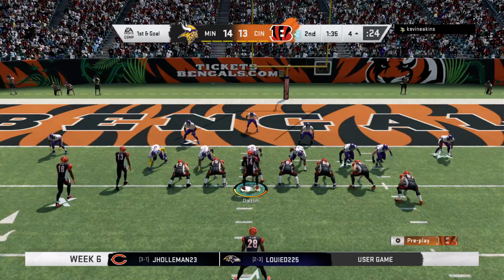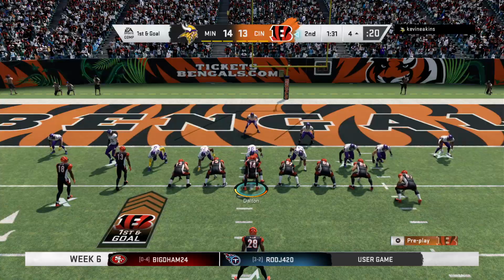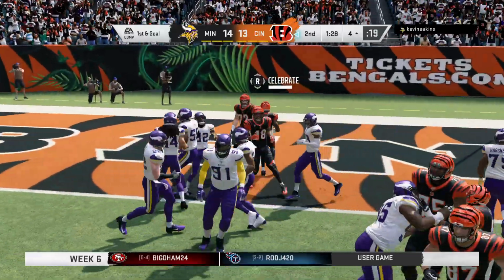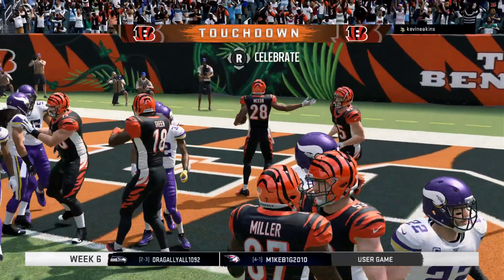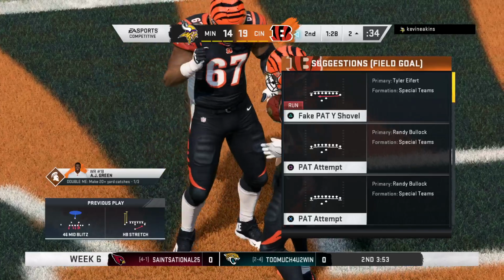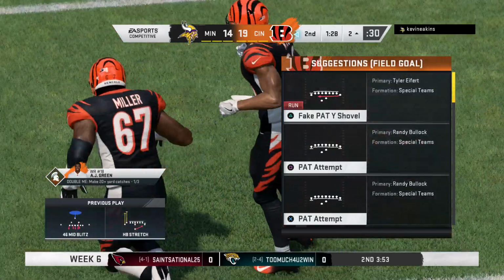So it's 1st and goal and a great opportunity to get that lead back before the break. They'll give it to Mixon, and he is in. Touchdown, Bengals. Joe Mixon, his 5th touchdown now on the year. And the Bengals are going to jump back in front.